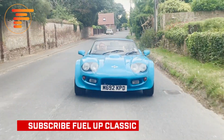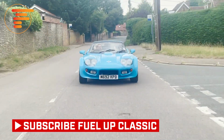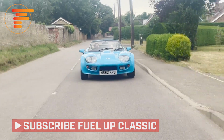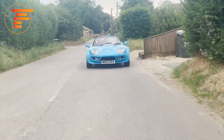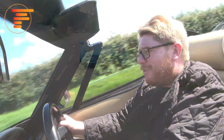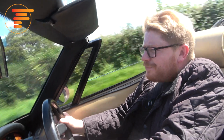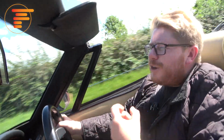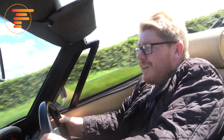And obviously now both TVR and Marcos are dead businesses. There's talk of TVR being revived, but I'm yet to see it, and I don't think there's much hope for Marcos to be making a reappearance, but never say never, and I truly hope they do. But for me, every journey in this car is an event. It makes people smile, and more importantly, it makes me smile.